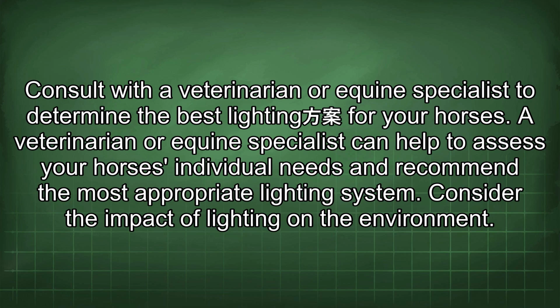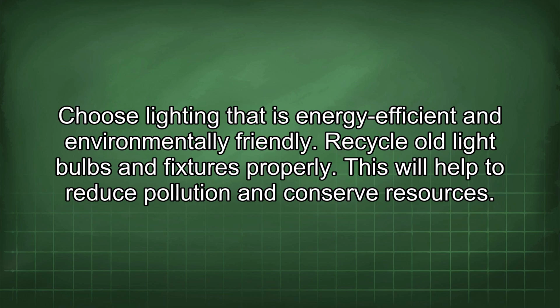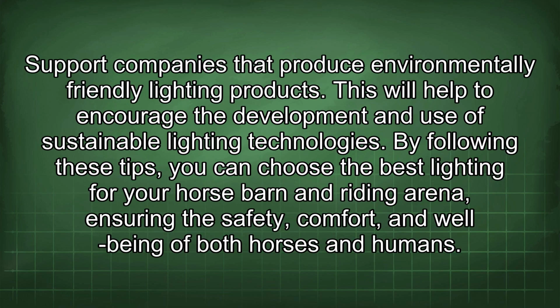Consider the impact of lighting on the environment. Choose lighting that is energy efficient and environmentally friendly. Recycle old light bulbs and fixtures properly. This will help to reduce pollution and conserve resources. Support companies that produce environmentally friendly lighting products. This will help to encourage the development and use of sustainable lighting technologies.